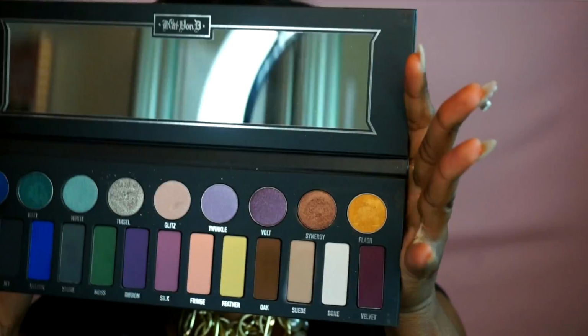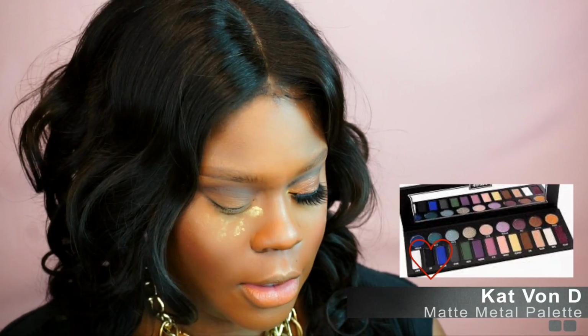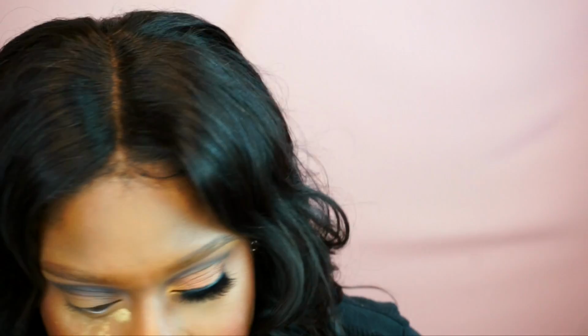Then I'm going to go in with this beautiful Kat Von D palette that is light. And I'm going to start with the black color here, Jet. Work that into the crease. I'm going with my NC45 concealer from MAC and start to cut out that crease and start to sculpt. You see already what's happening? Do you see what's happening? Life is happening.